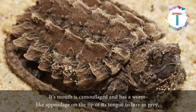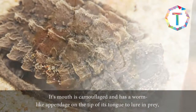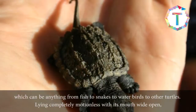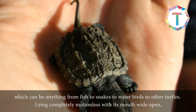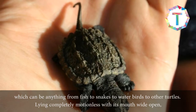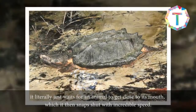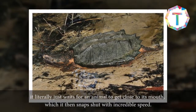Its mouth is camouflaged and has a worm-like appendage on the tip of its tongue to lure in prey, which can be anything from fish to snakes to water birds to other turtles. Lying completely motionless with its mouth wide open, it literally just waits for an animal to get close to its mouth, which it then snaps shut with incredible speed.